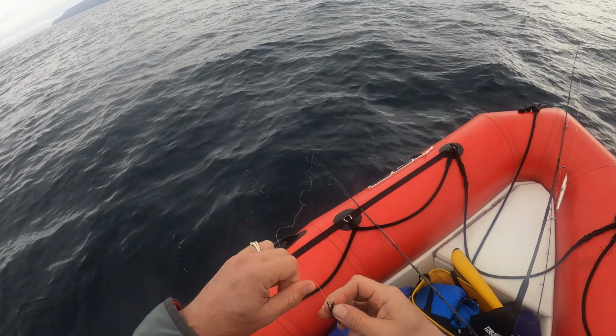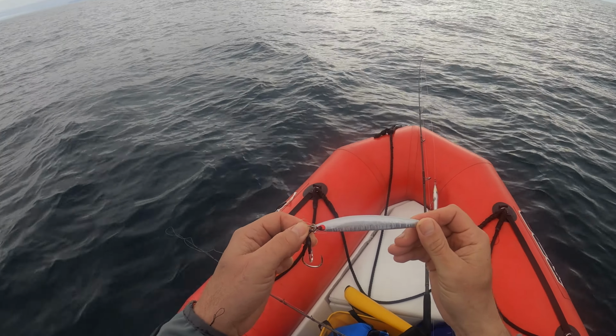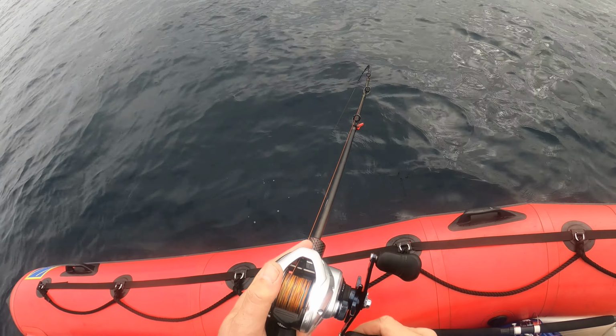As we drifted, I noticed some sign on the bottom, so tied on a shiny new snapperhead Tana Aya jig. These look wicked, and I had high hopes of hooking up. And hook up I did.